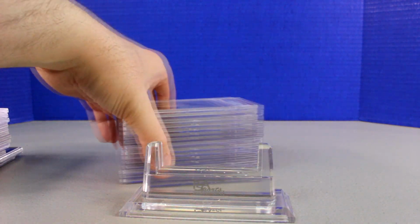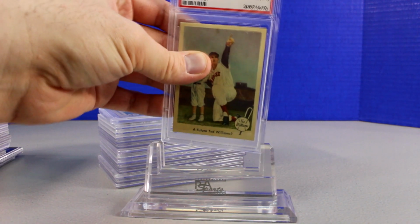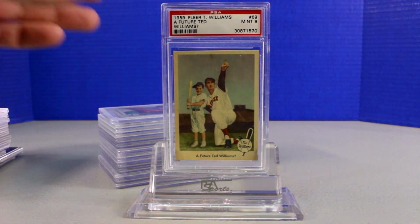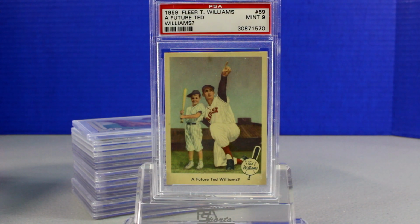Let's check out this stack now. So here we have a bunch of Ted Williams cards I'll be showing you. All of them are PSA 9. So we have this 1959 Fleer Ted Williams, a future Ted Williams, PSA 9 again.